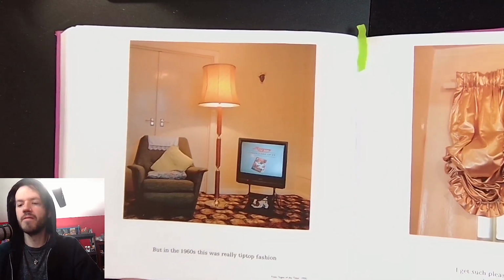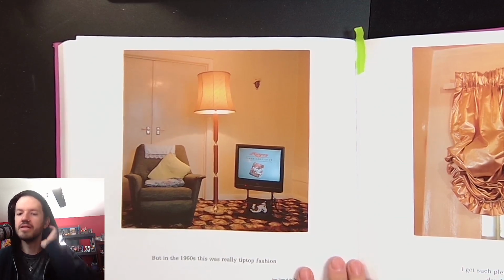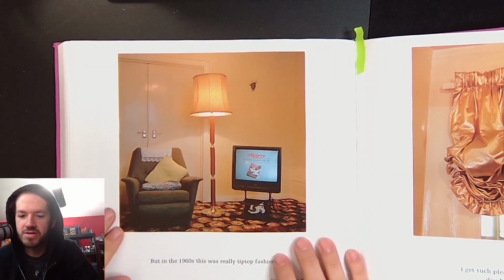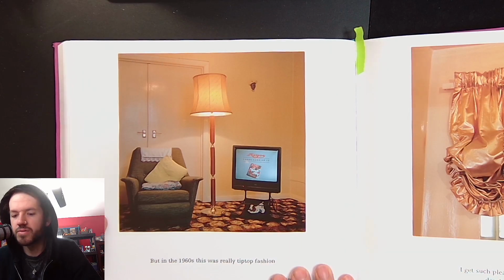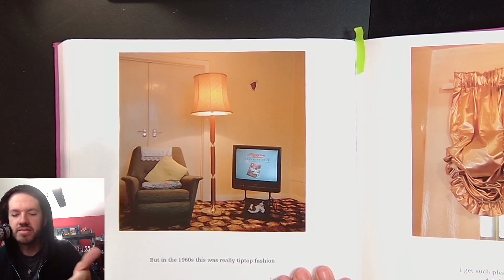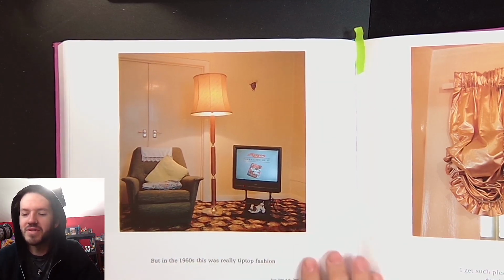So next photo here on the left side. We talked about the TV photos in the black and white selection out of this book. This is just another one of those types of ideas. This is cool. I like it. It's kind of weird in a way, you know what I mean? Like what's going on? There's a chair in front of a little doorway here.